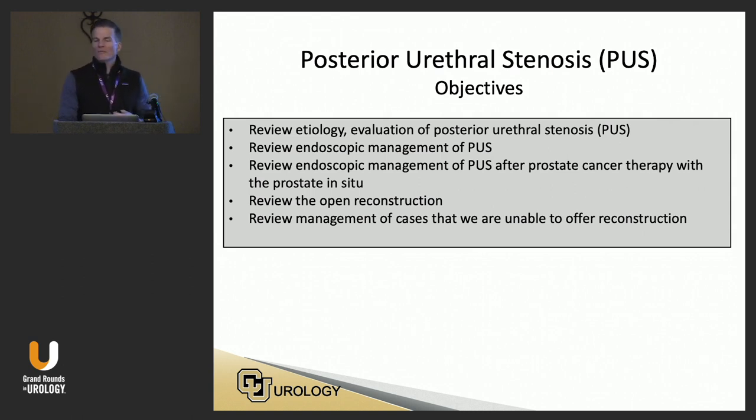It's a broader term that I think is more encompassing than, say, bladder neck contracture. We all use the word bladder neck contracture. I continue to use it, but recently the terminology's changed. So this is everything from the bladder neck to the posterior urethra to the bulbar membranous urethra.